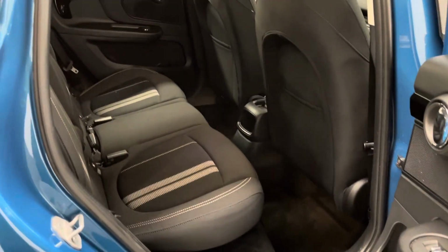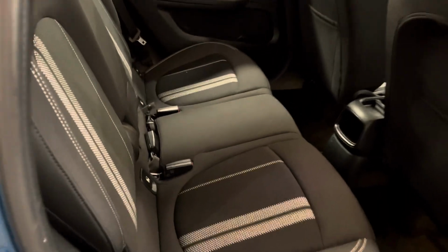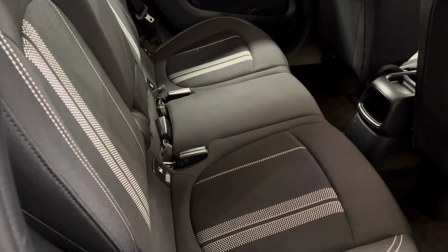The Countryman is a great car for the family, so easy access into the back, lots of legroom and headroom. So if you're getting children in and out of car seats, for example, and the rear bench has 3 individual seat belts.